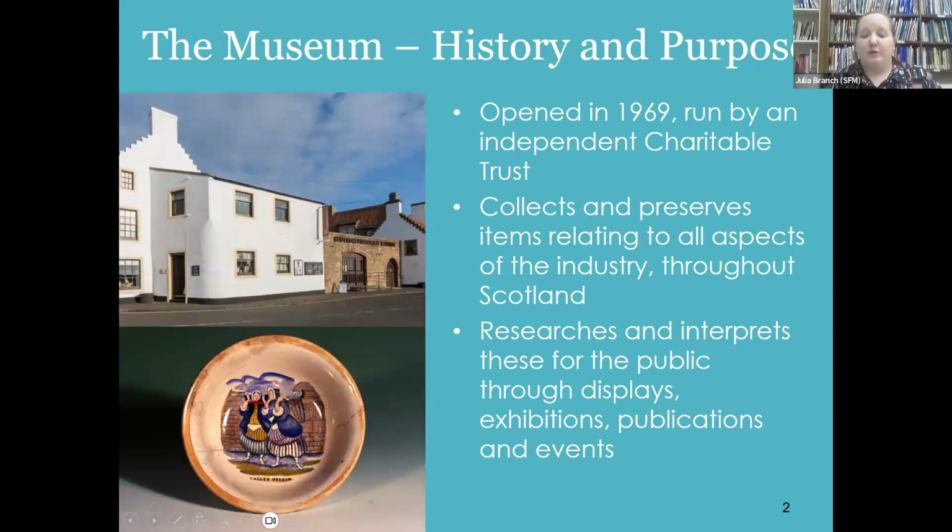To start off with, I just thought I'd tell you a bit about the museum itself. It opened in 1969 and it's run as an independent charitable trust. We collect and preserve items that relate to all aspects of the Scottish fishing industry across the whole of Scotland. We are a national museum, and we receive some funding from the Scottish Government and also from our local council. We're also supported by Museums Galleries Scotland, which is the Scottish body that supports museums that's associated with the government. The funding that we get from these bodies is only a small percentage of our actual income. Most of our income comes from admissions, through our shop sales and through our tea room.